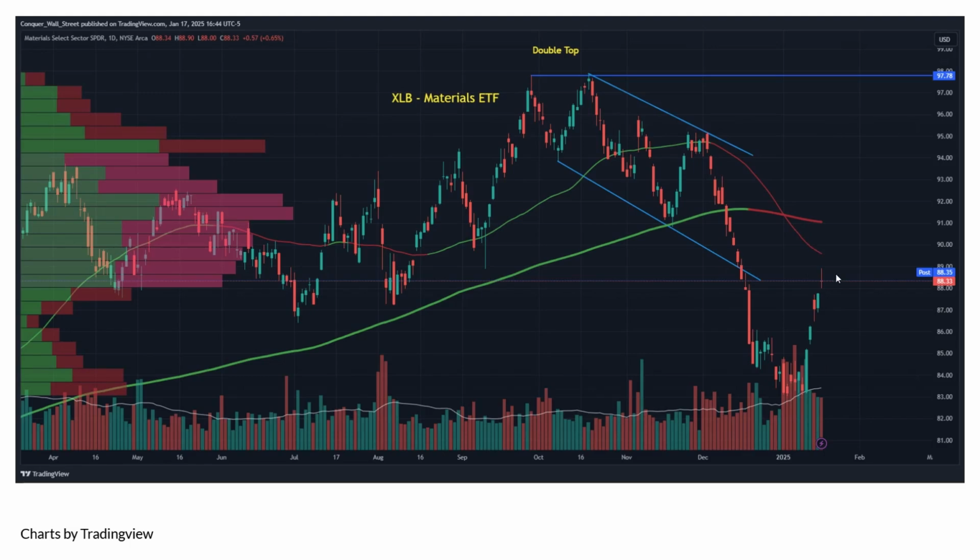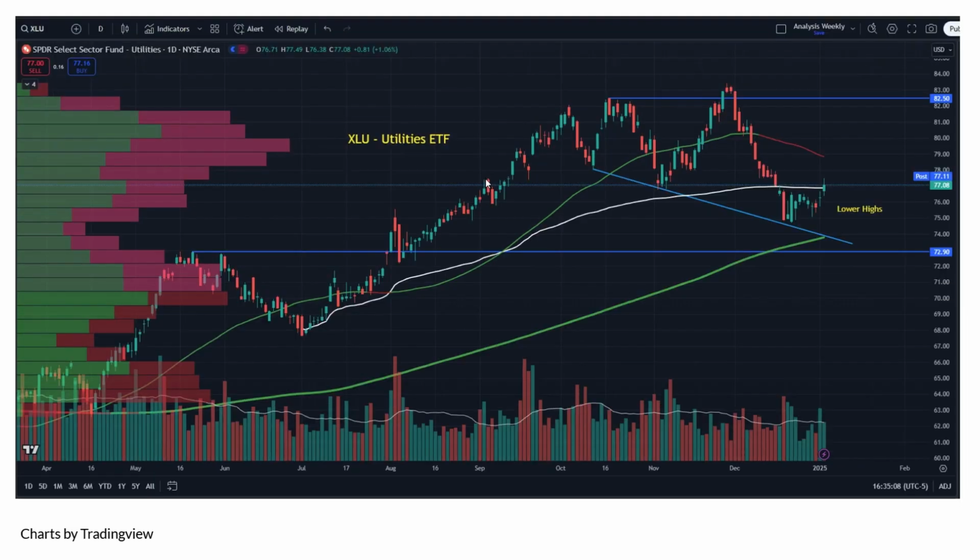We haven't even gotten up to our 50-day moving average yet. Keep an eye on this, but this needs to really constructively put in a series of higher highs and higher lows to really build some momentum. This chart does not look healthy.